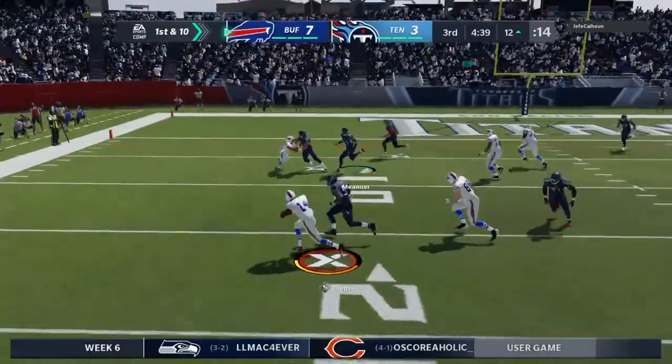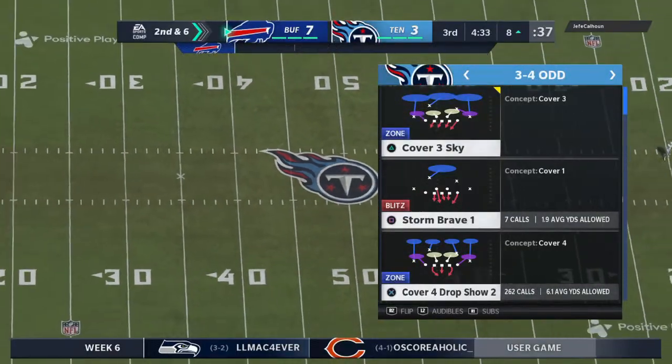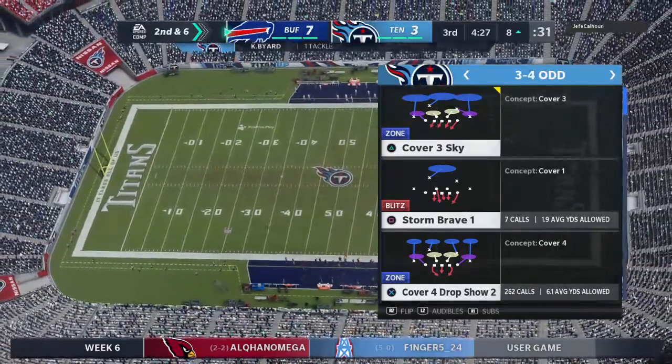Back to throw now on first down. Firing quickly here, and that's complete. And he's able to work it here to the 8-yard line. They'll contain him to just 4. Second down. 2nd and 6 at the 8-yard line.